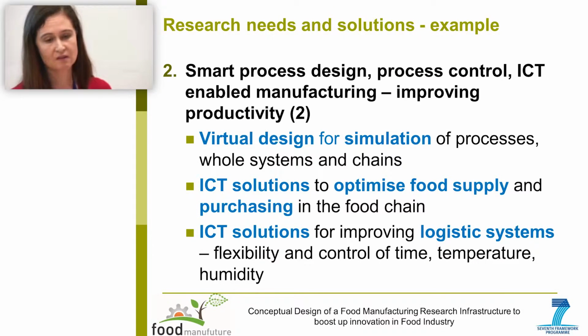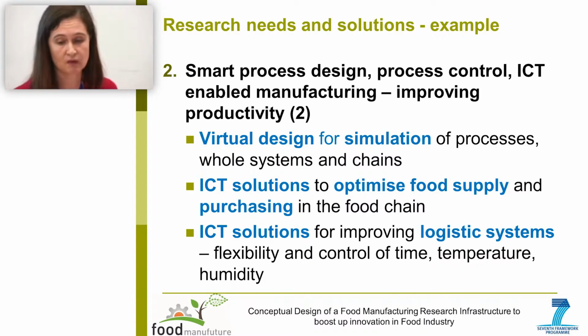So just an example, because for each of these needs we came up with a more concrete detailed list about what can be included. If I take as an example this smart process control and ICT enabling manufacturing, there is a need of virtual design so that you can do simulations before you start to produce foods, because you can speed up, for example, product development. I mean, ICT solutions are needed to optimize, for example, the food supply chain, and this can reduce waste and many other issues. And of course, logistics is still a major issue in food when foods are shipped back and forth.